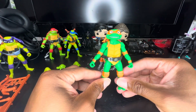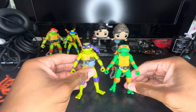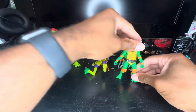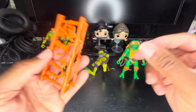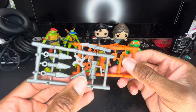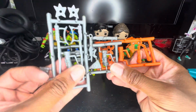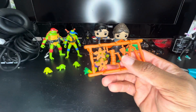This Michelangelo is dope. And he is smaller. He is smaller than the rest of them. It's a completely different sculpt and a different shade of green. Michelangelo's dark skin. And let's take a look at his weapons tray. He has ooze. Looks exactly the same. No. His is broken in a different direction. His is different. His is different. And Donatello's isn't broken, which is interesting.